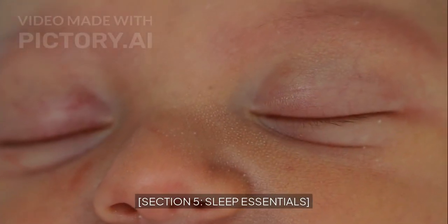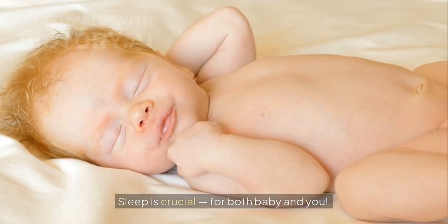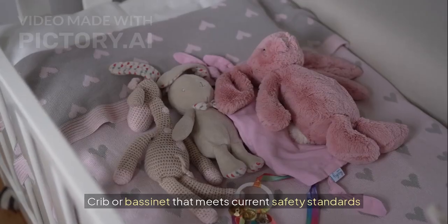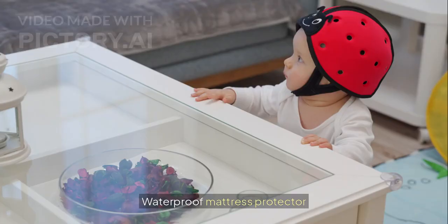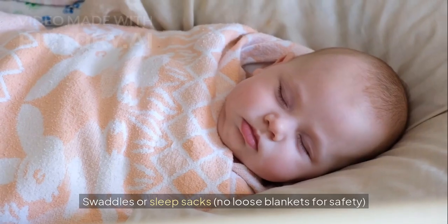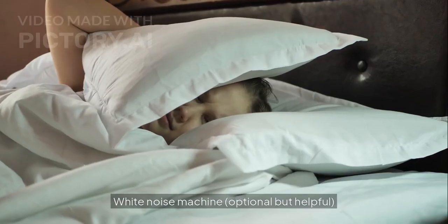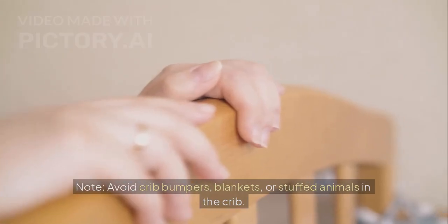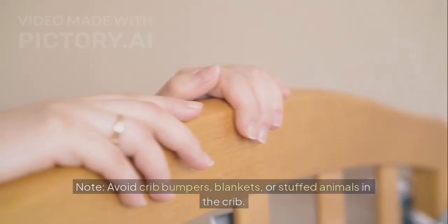Section 5. Sleep essentials. Sleep is crucial for both baby and you. Here's what to prepare. Crib or bassinet that meets current safety standards. 2 to 3 fitted crib sheets, waterproof mattress protector, swaddles or sleep sacks. No loose blankets for safety. White noise machine, optional but helpful. Note: avoid crib bumpers, blankets, or stuffed animals in the crib.